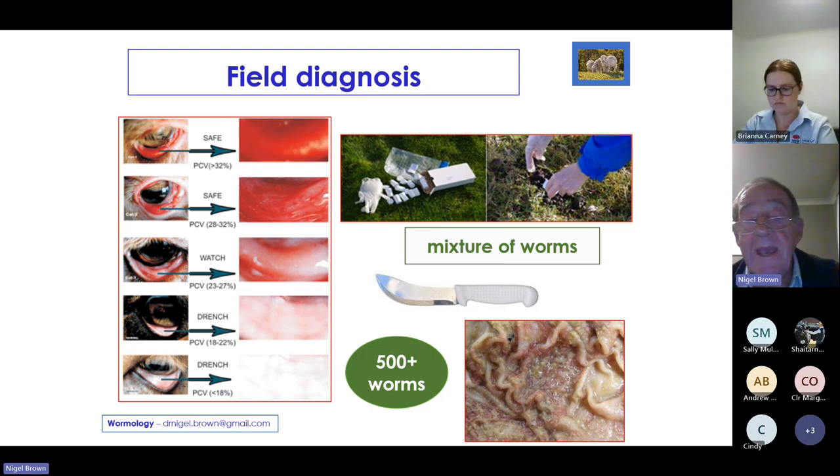And there's that same picture again, because we're talking about a significant number of worms inside, so you can see them. But remember, these worms are going to disintegrate within the first few hours after death. So you've got to get at them fresh and open them up to have a good look.